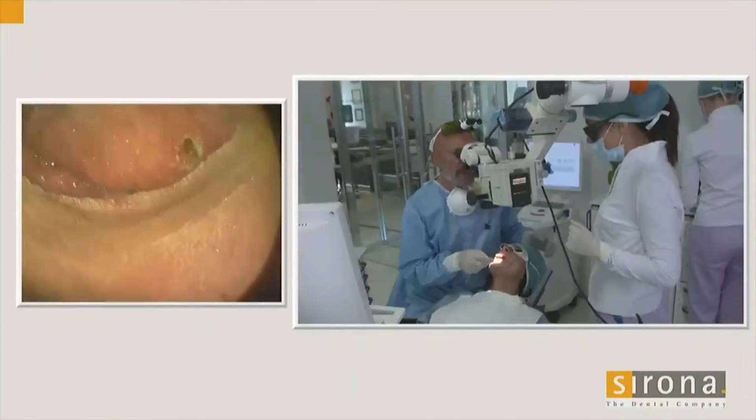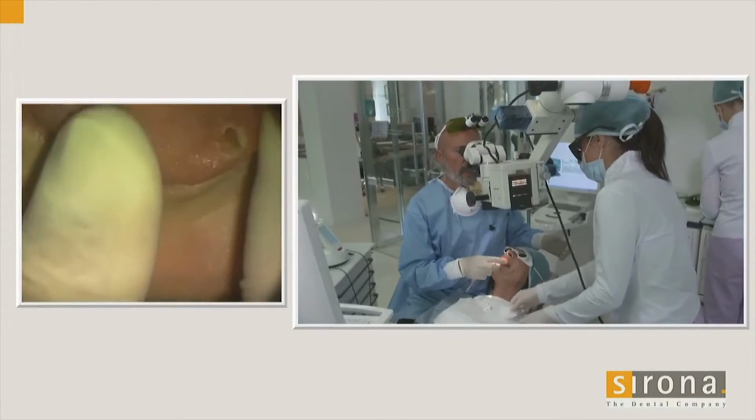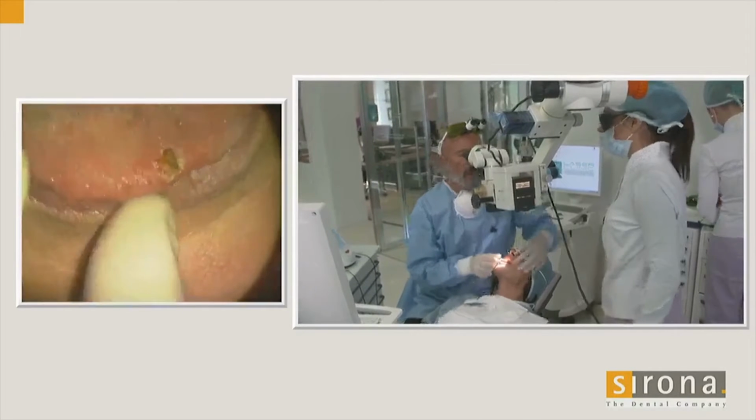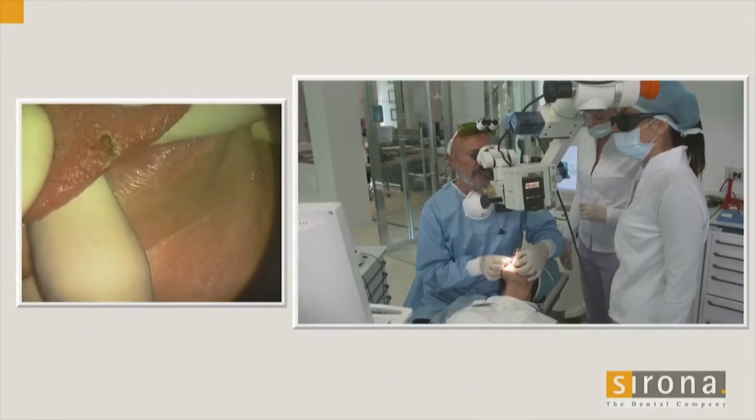Ok. No problem. We do not have to use any suture. No inflammation tissue around the lesion.